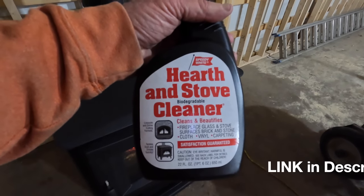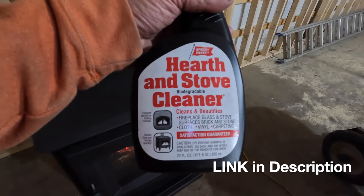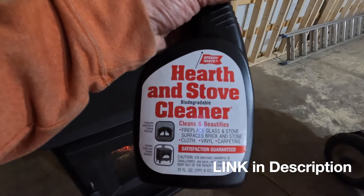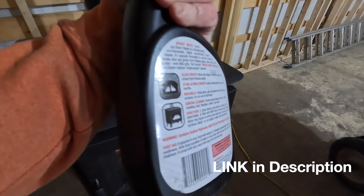If you have a wood stove, you probably already use the Speedy White hearth and stove cleaner. But if you don't, I highly recommend it. After one use, I highly recommend it. Works really well.